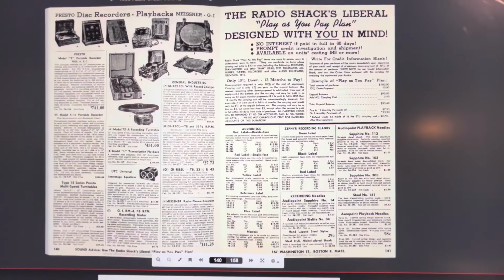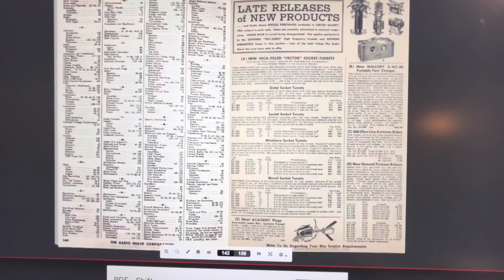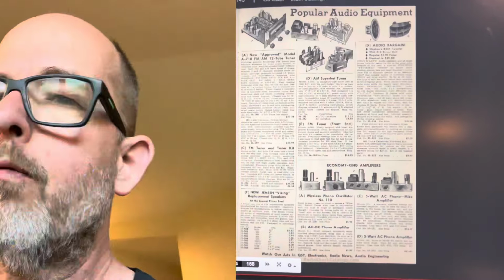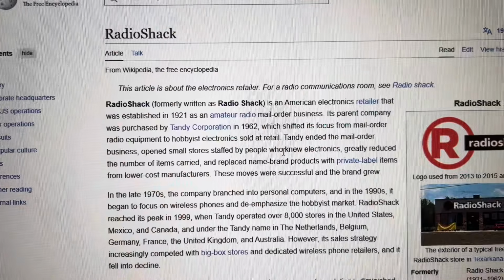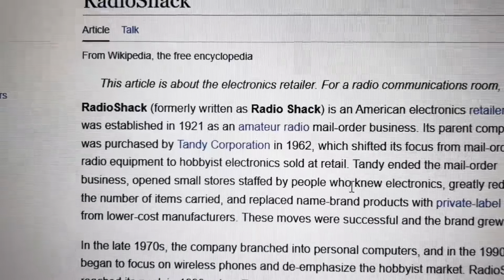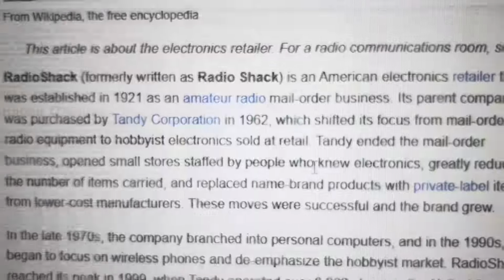That's right, folks. Before DX Engineering, AES, and Wally the Beer Man, there was Radio Shack. Radio Shack is, of course, gone like a bad habit, but they used to be way up there. Radio Shack is awesome. The history is really cool. And believe it or not, Radio Shack started in 1921 as an amateur radio mail order business.